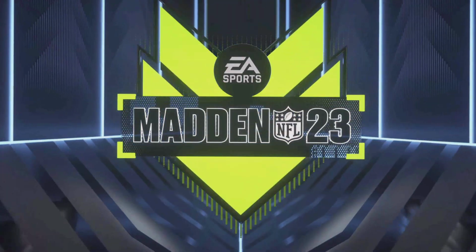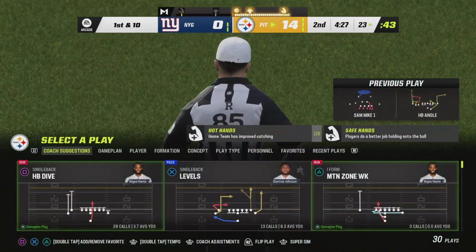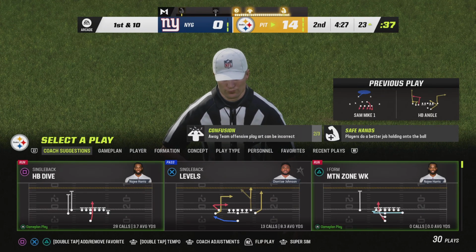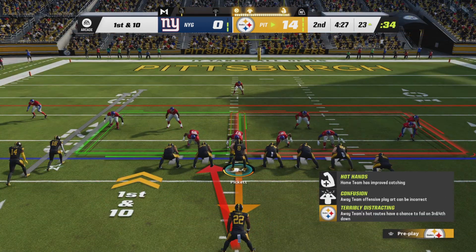Well, here's the call. After review of the play, ruling on the field. So the challenge there does not go their way. This will indeed remain a completed pass.